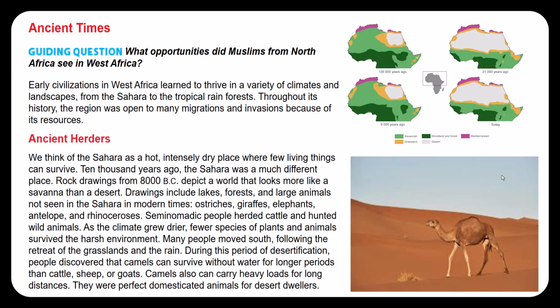As the climate grew drier, fewer species of plants and animals survived the harsh environment. Many people moved south, following the retreat of the grasslands and the rain. During this period of desertification, people discovered that camels can survive without water for longer periods than cattle, sheep, or goats. Camels also can carry heavy loads for long distances. They were perfect domesticated animals for desert dwellers.